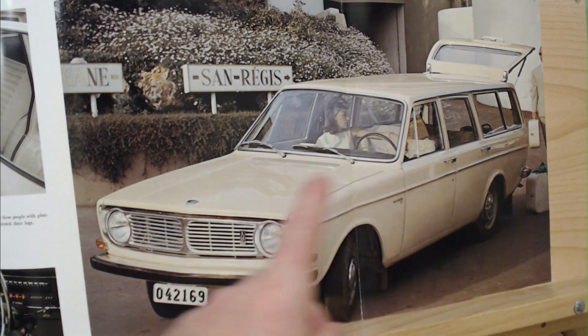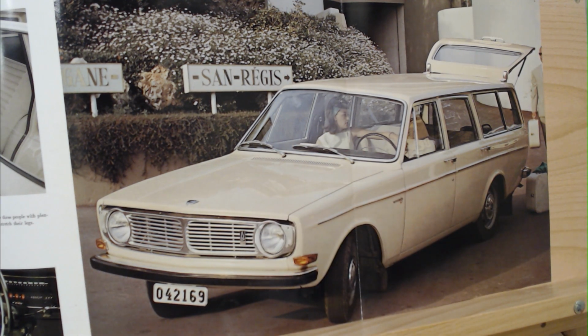Because really that was all the space you ever really needed. That was your perfect family car, wasn't it? So I don't understand really getting any bigger than this. But anyway, often my views don't really mean a great deal, but I like these earlier Volvos.